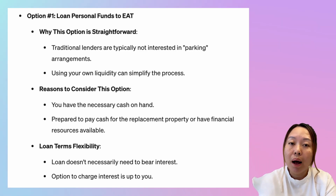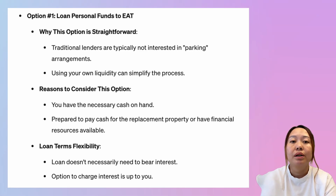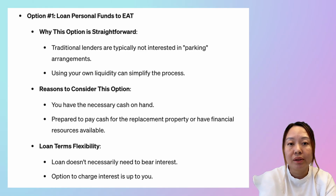Now, let's talk about why you might want to consider this option. First, because you already have the necessary cash on hand. Either you were prepared to pay cash for the replacement property, or, due to your financial resources, loaning your own funds might be an easier, practical choice. You don't have to worry too much and go through all that credit process.